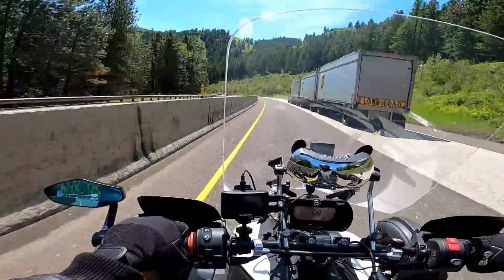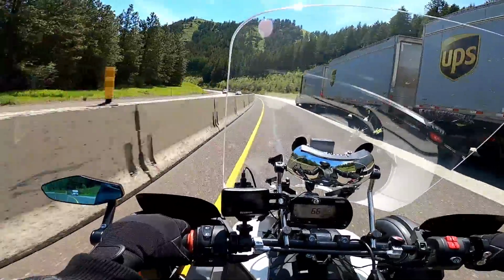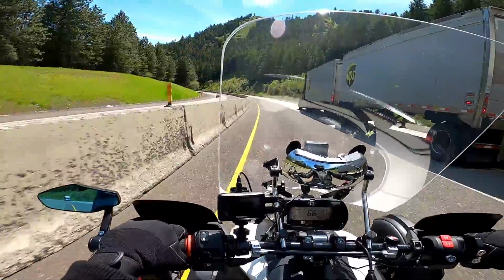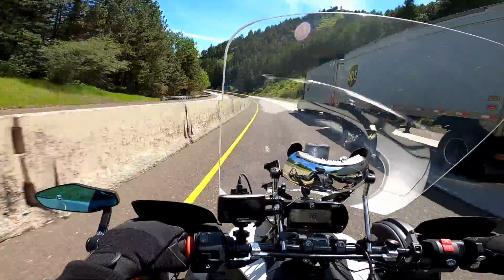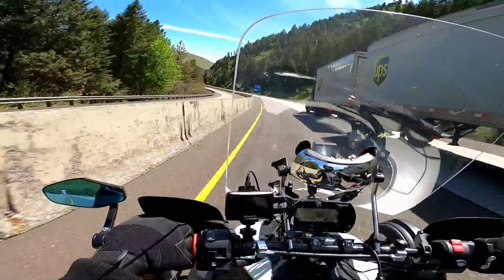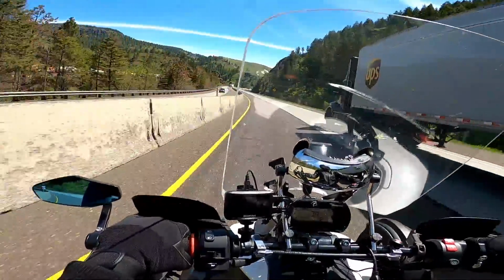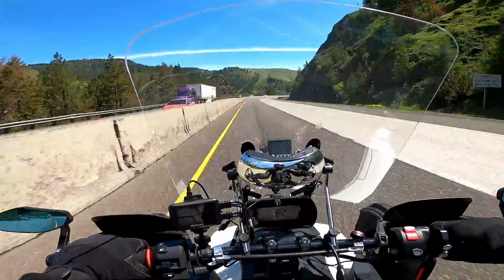I did figure out on this particular ride here, this day, let's see, what is this, 1st of June. Yeah, June 1st. Anyhow, that I probably needed to back the springs off a bit on my new Elka shocks. Just not the ride I'm looking for. I think I need to back those springs off a little bit.